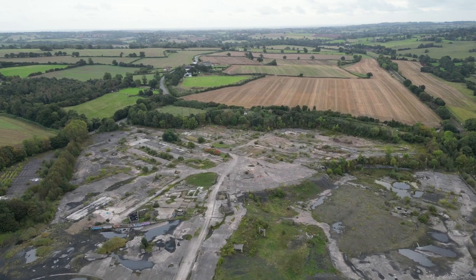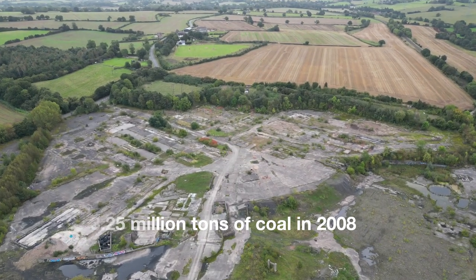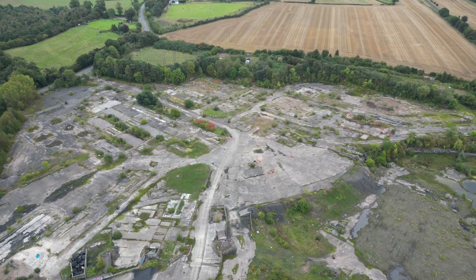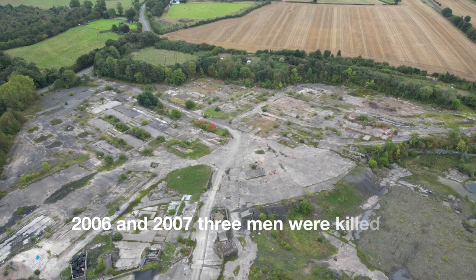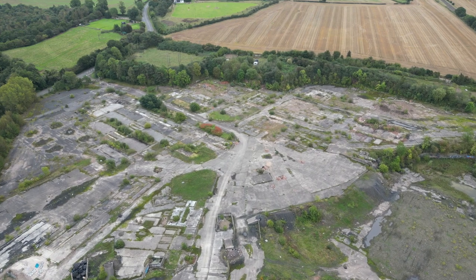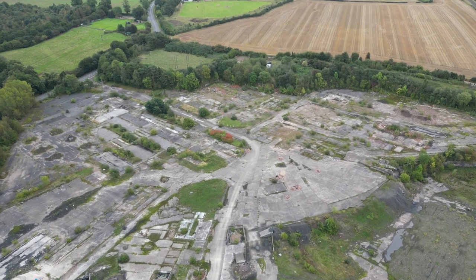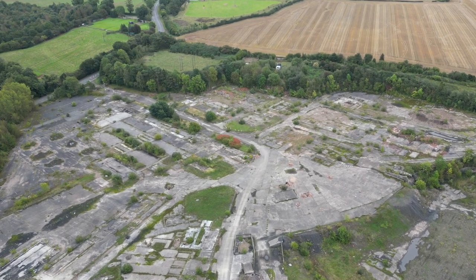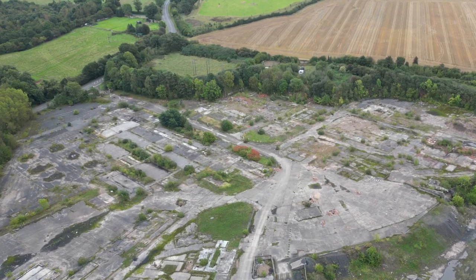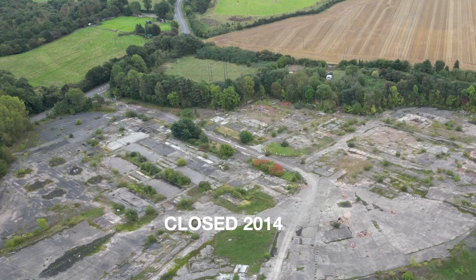Daw Mill had the UK record for the annual output for British coal of 3.25 million tonnes in 2008. Tragically, in 2006 and 2007, three men were killed in Daw Mill, and UK Coal were fined 1.2 million for safety breaches. In February 2013, a major fire broke out 500 metres below ground. It's one of the worst blazes underground in Britain for 30 years. And this was really the death knell of the pit, and it closed in 2014.